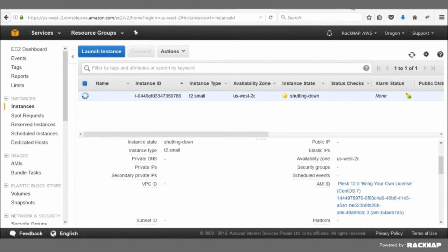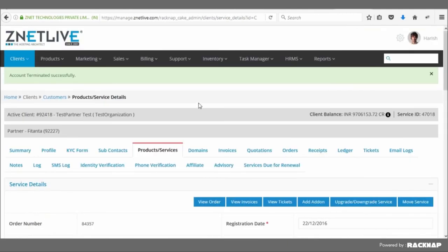This is followed by cross-verifying the same in the AWS panel. Here, as you can see, the client's AWS cloud server status is showing to be in shutting down status. This also shows terminated in the RackNap's admin panel, as you can see here.